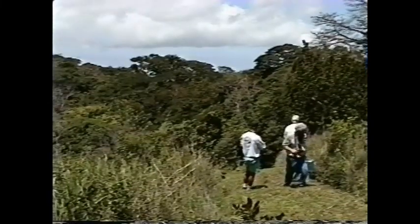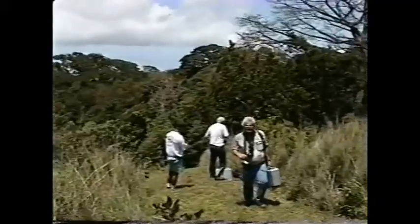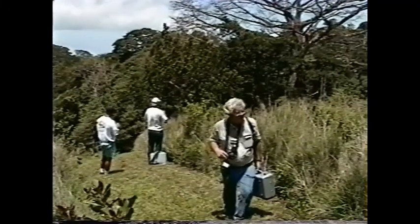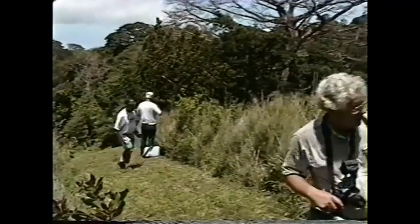And I'm winded. Whew. Norman rides mountain bikes up and down these things. The rest of us, on the other hand, ride in the back seat of four-wheel drives.